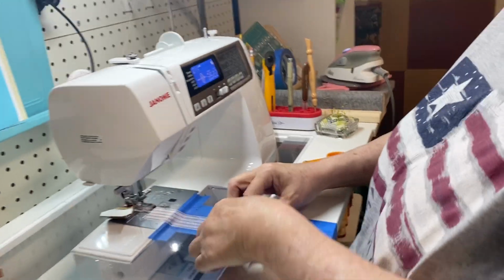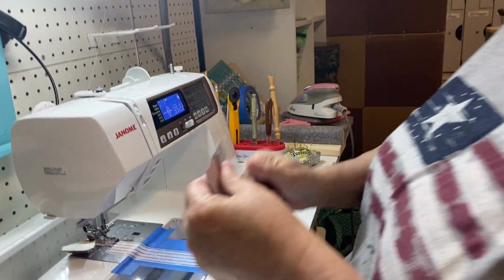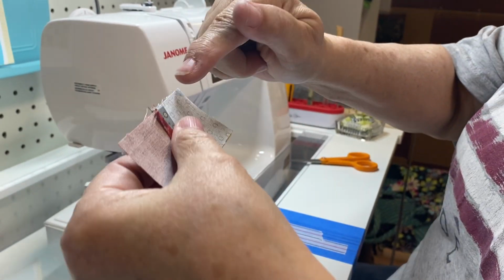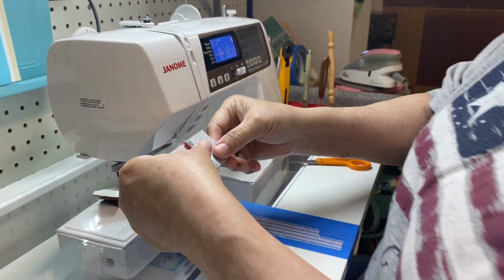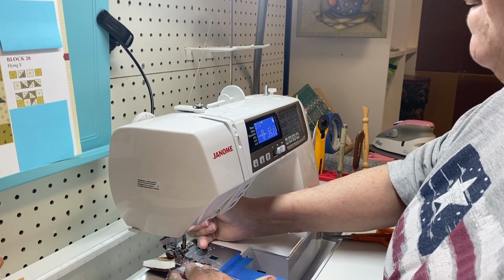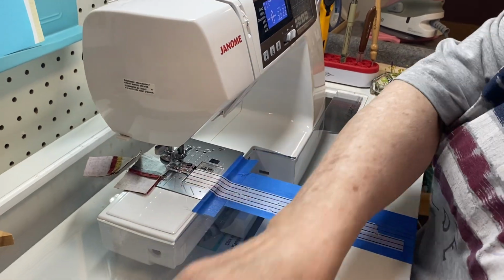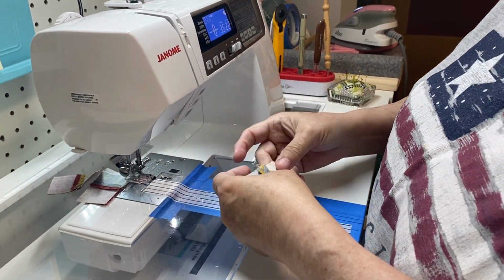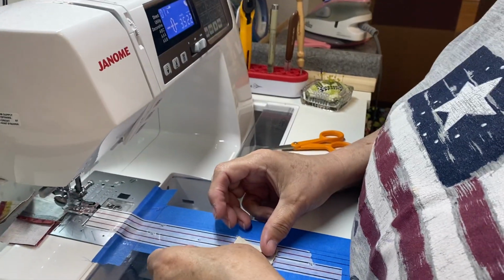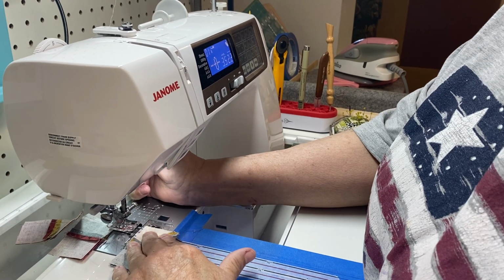And am I going to pin? I think you will. I'm not. You little brat. Because I'm not sewing over the seam. I'm sewing here. Okay? So there's no seam to be sewn over. I tricked her. And so then I'm just going top to bottom. Yeah, it's just 1 inch, so you're not going to pin that. Top to bottom.